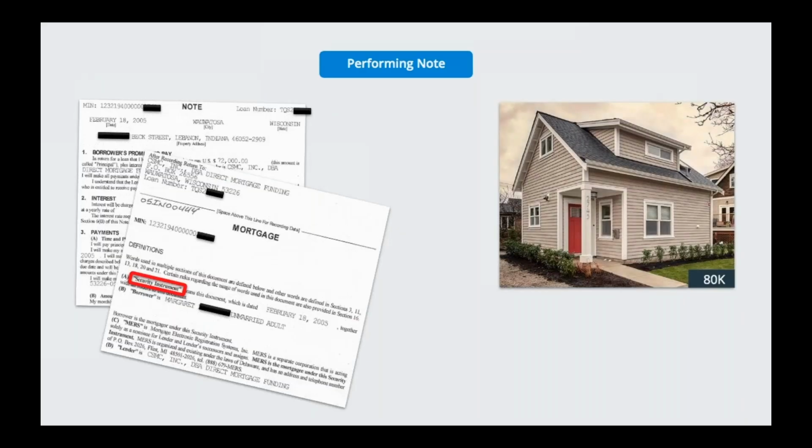And there are different types. You can buy performing loans, and whenever you buy a performing loan, it's a security investment. Here you can run case studies. It's an $80,000 house, a performing note that you can buy at a huge discount, for $42,766. That's just one example.